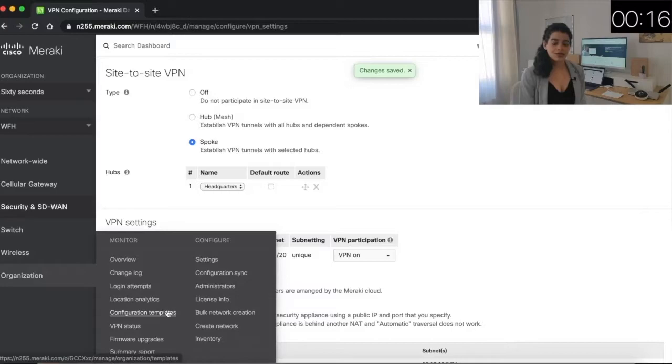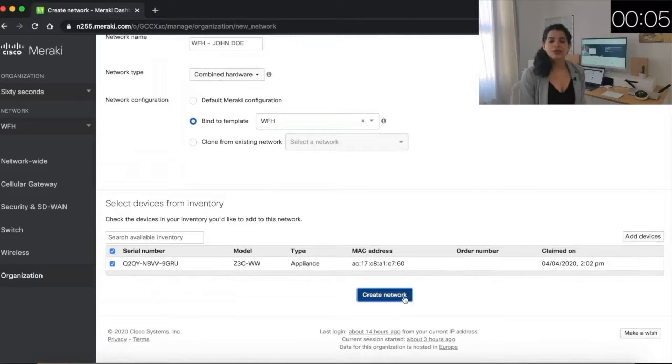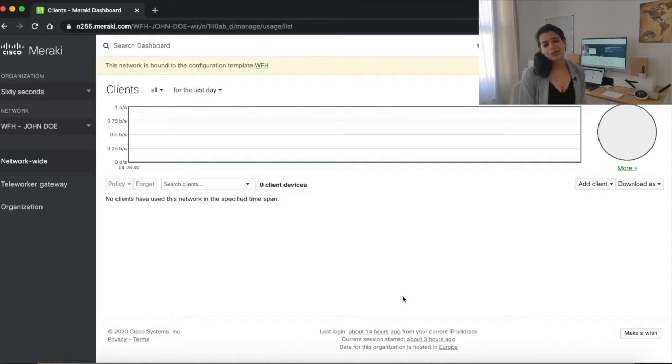Once the employee has the teleworker gateway, they just need to connect this device to the internet, and the device will fetch the configuration by default. They will be able to connect to the corporate resources without any additional configuration. And that is precisely the power of zero touch provisioning for Cisco Meraki.